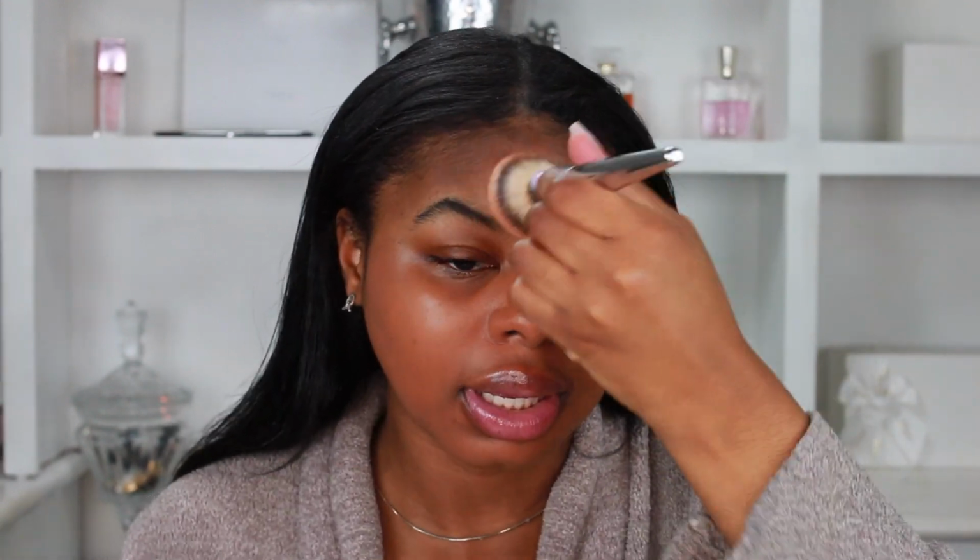I don't think I want full coverage today. I think I just want a natural radiant finish, you know? Is this good? Do we like it? I don't care about covering up everything. Okay, so next I'm going to go in with concealer. I'm going to take the Laura Mercier Flawless Fusion Concealer.